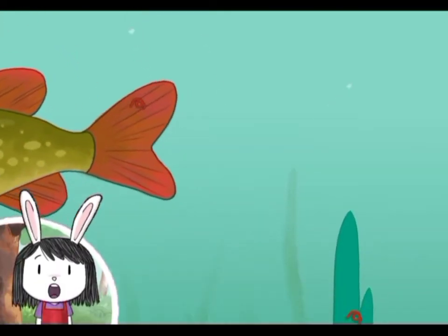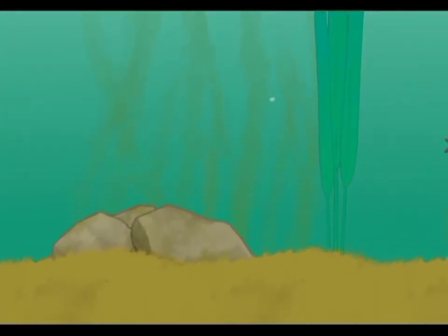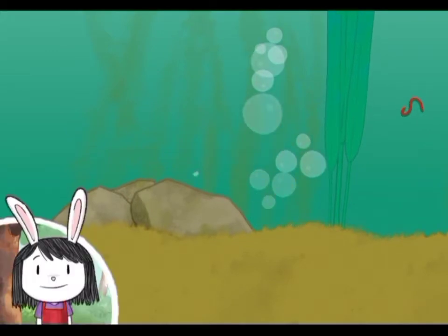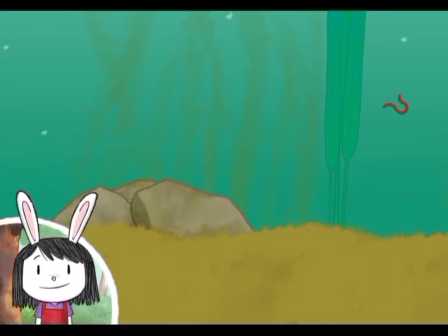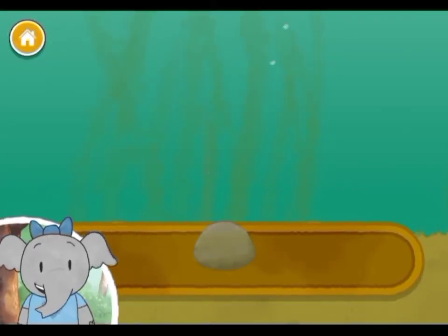Wow, I've never seen the bottom of a pond before. There's so many amazing plants and animals. Let's make our own pond. Great idea. Let's start our pond by adding rocks.